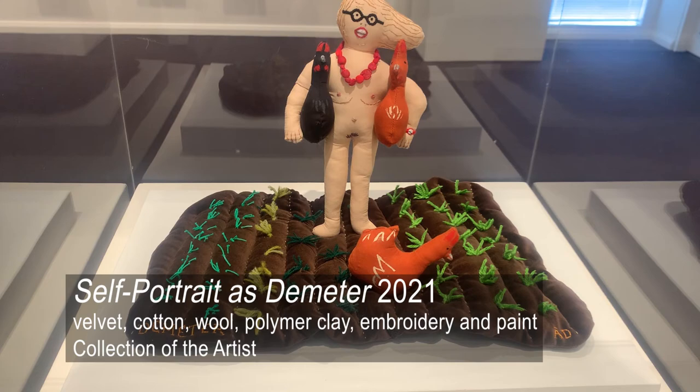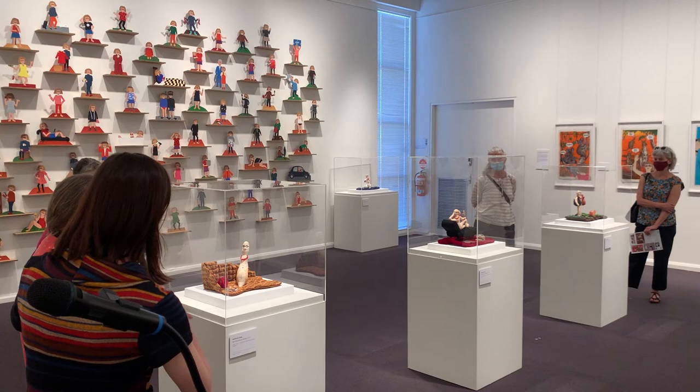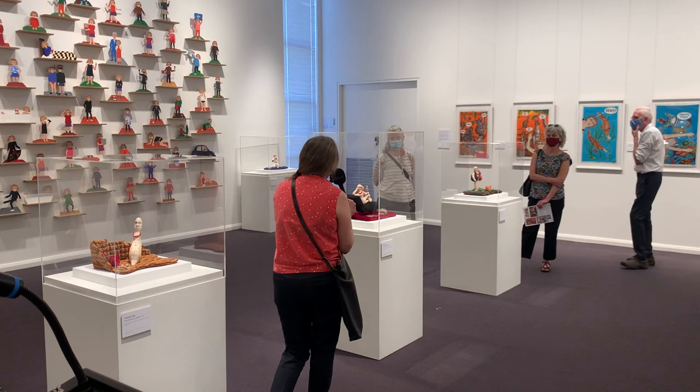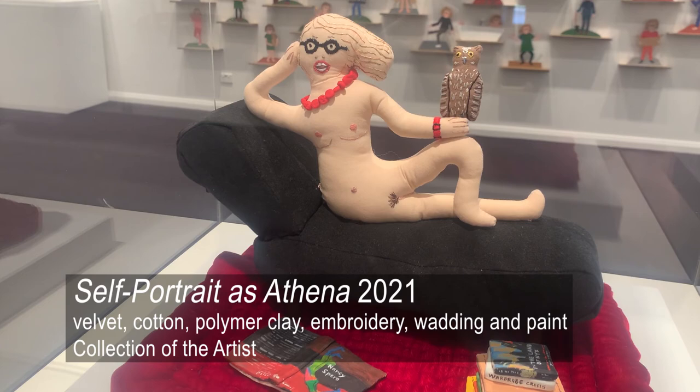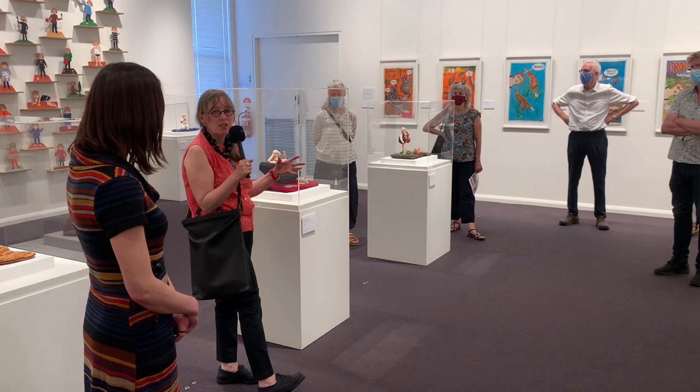But you've also got recycled material as well. Yeah. And there's references to other artworks. There's a tendency where a lot of your works reference earlier works and extend upon it as well. So this one over here, that's Athena, goddess of wisdom, so that's why I've got the owl and things like that. Then I included the books and some of my reading material, and so that was just sort of drawing out the idea of the self-portrait a bit more.